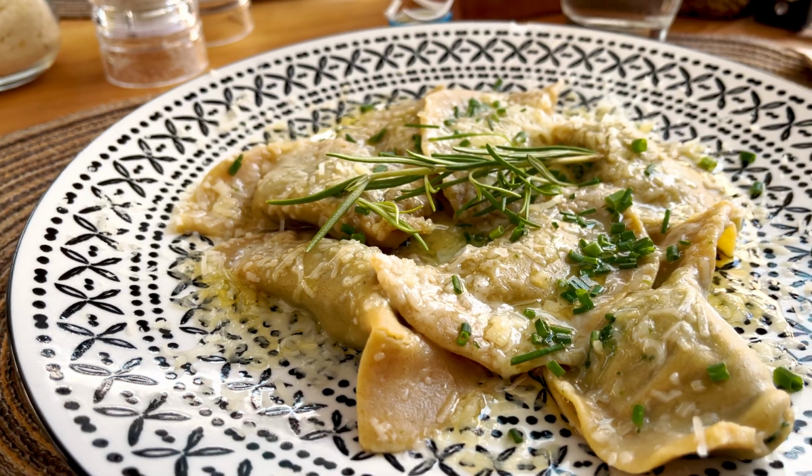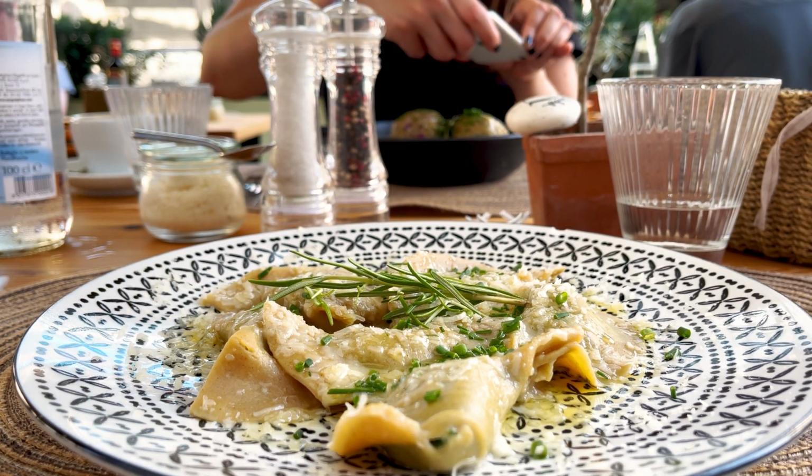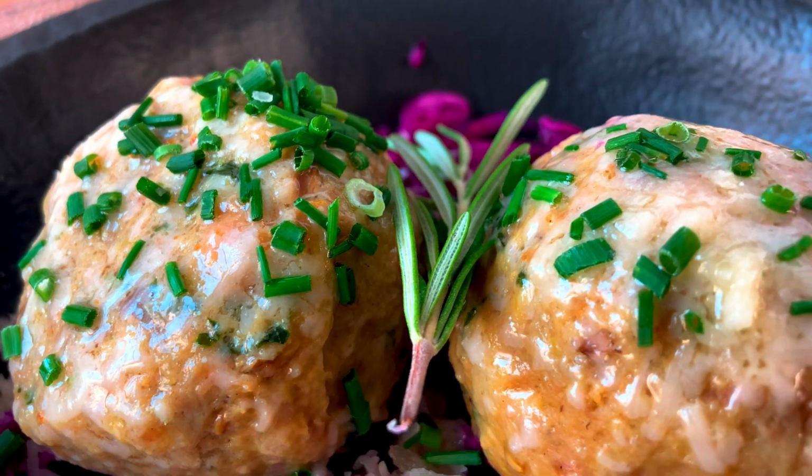Ben got a Schlutzkrapfen dish, which is kind of like the Tyrolean version of ravioli or pierogi. It also looks really, really good. I don't know what's in it, but let's eat.